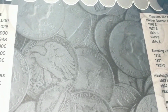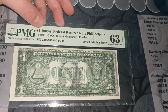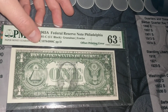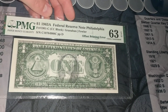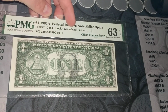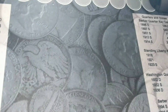And here's actually one of the highlights. This is an offset printing error from 1963, and it's a really dramatic one. And it actually got a 63 EPQ. So I don't know how to value these things very well, especially the higher graded ones. So this is just a pretty neat one to own. There's the obverse of it.